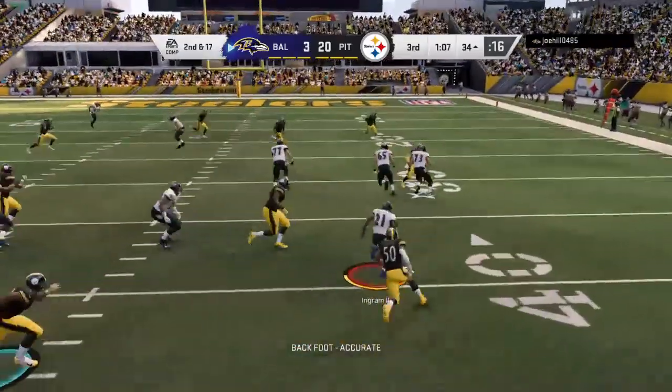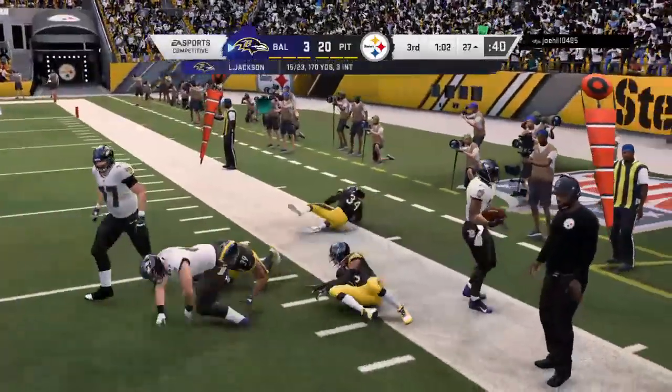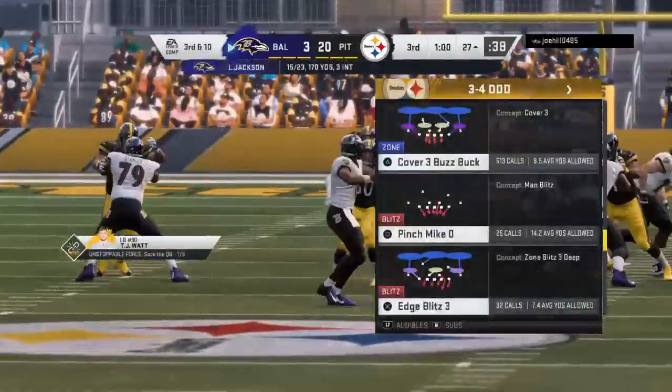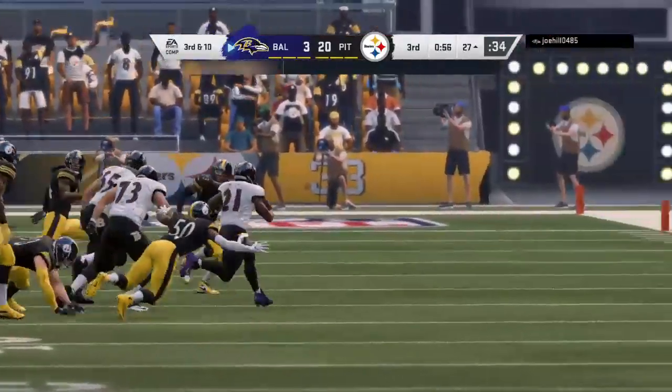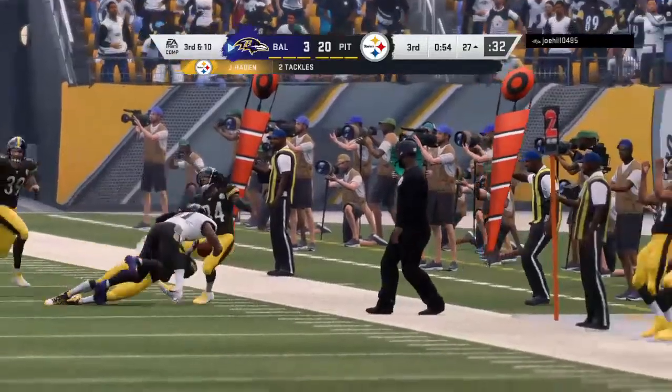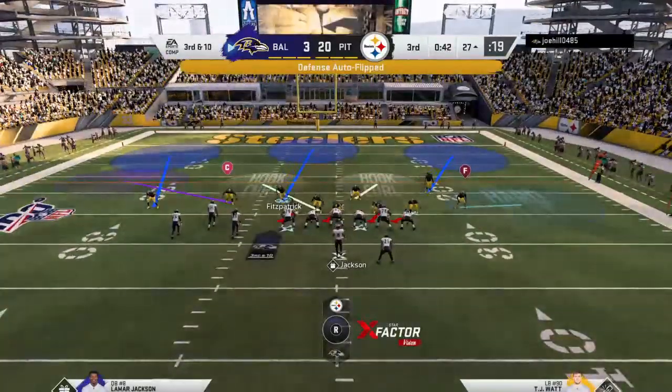Another try after the first down sack. Jackson. It'll be a pickup of 8 on the screen, and it sets up a 3rd down. For a second there, I thought that might break big. Screen pass. Looked like it was coming together. Looked like there was an opening. Still, ended up with a solid game.